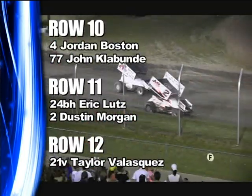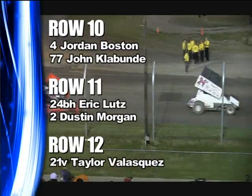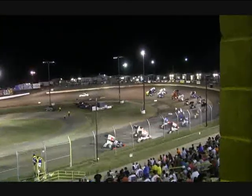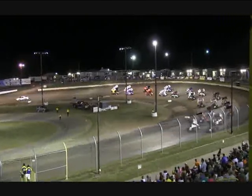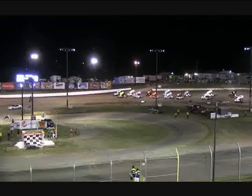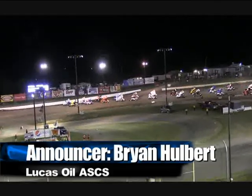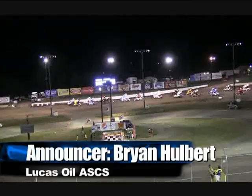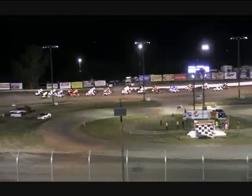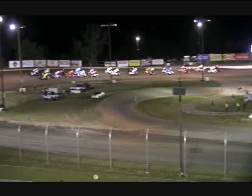The 2 of Dustin Morgan and the driver with the promoter's provisional, Taylor Velasquez, will round out your field. Just about ready to go. Green flag racing. The caution lights, ladies and gentlemen, have gone down 40 times around America's home track. Will it be your defending champion? Can the gas man get another win here at the Eagle Raceway? Will it be last night's feature winner, Brady Bacon? We're going to find out.